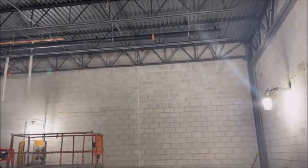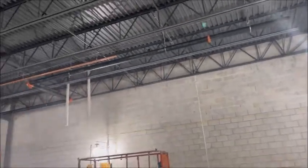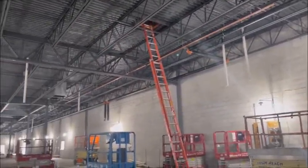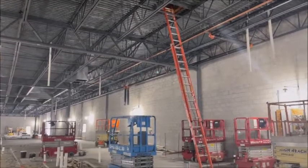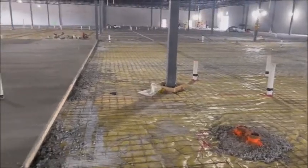So you'll see that they've started doing the sprinkler systems. You see those pipes up in the ceiling. Those are for the sprinklers for fire. And it looks like they just started that. So we'll be back.